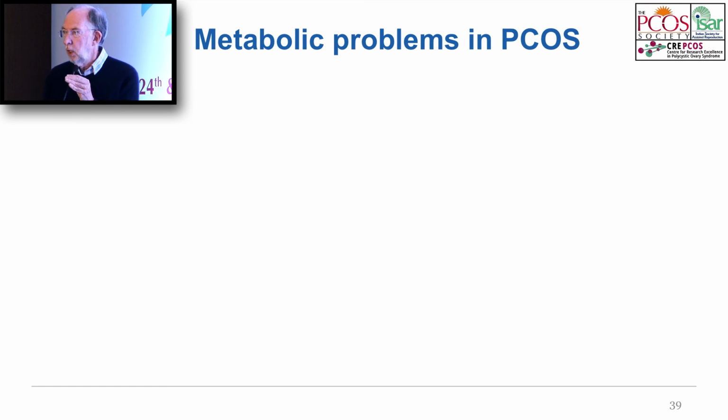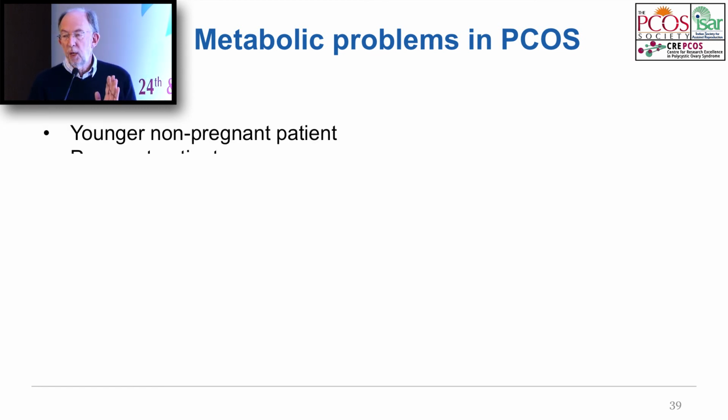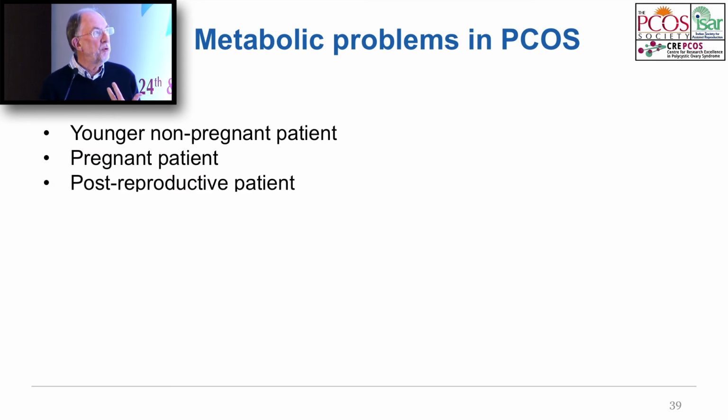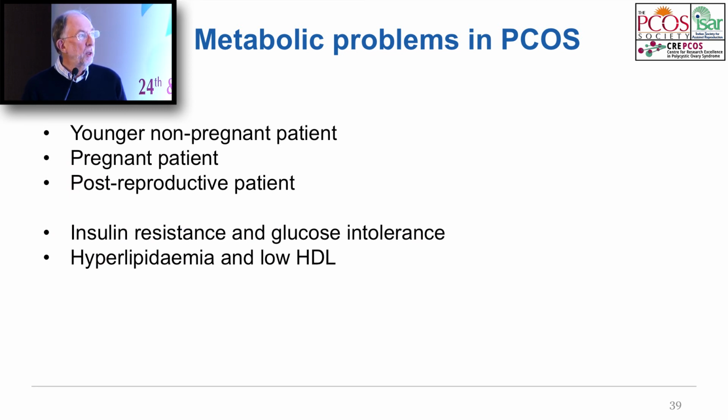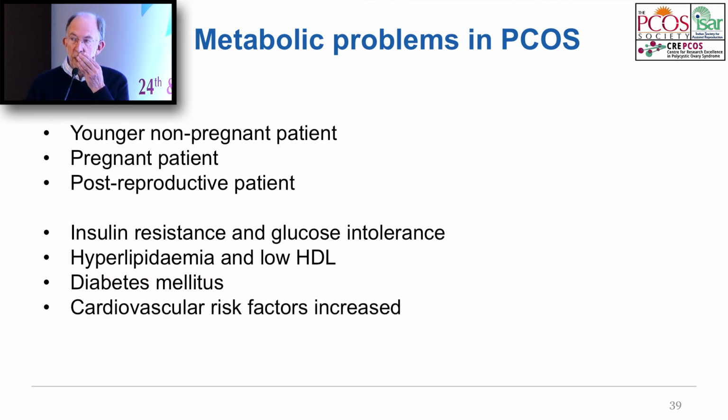What else should we measure? Now, Chandrika and Helena will go into much more detail with this, but we will have younger non-pregnant patients, we'll have patients who are pregnant, and we'll have those who are post-reproductive. And the issues that we are facing, from what we understand of the pathophysiology of PCOS, is that there's insulin resistance and potential glucose intolerance. Hyperlipidemia and low HDL is more common. Diabetes mellitus is more common. Cardiovascular risk factors are alleged to be increased. And we've heard about non-alcoholic fatty liver. So these are some of the metabolic criteria that we need to work out.